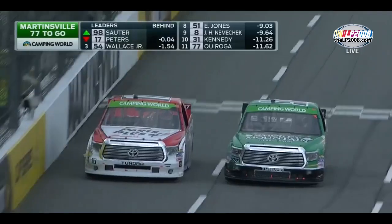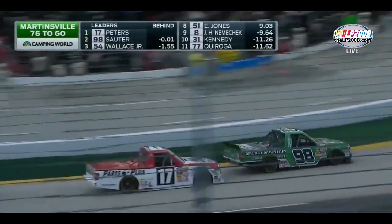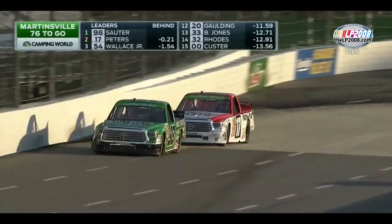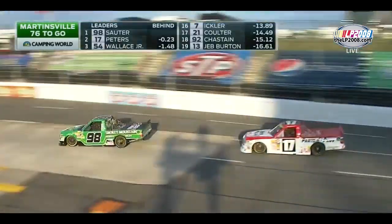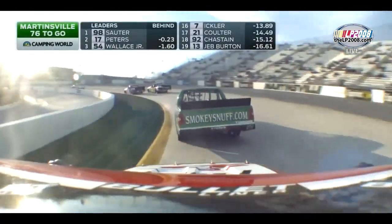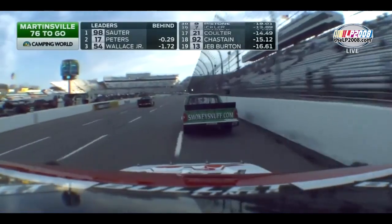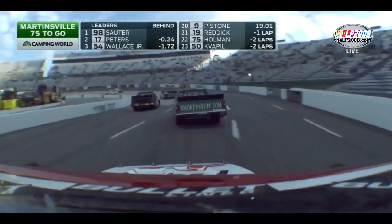Drag race for the start-finish line, almost dead even as they cross the stripe. Timothy Peters was in front there, but now Johnny Sauter has the lead. I didn't see that coming, did you? No, I thought it looked like Timothy was going to drive away. Johnny Sauter takes the top spot back away from Timothy Peters. They run 1 and 2. Darrell Wallace Jr. back almost 2 seconds in 3rd. Then it's Matt Crafton and Ron Hornaday.